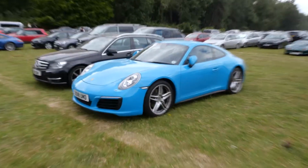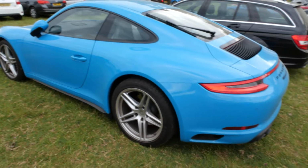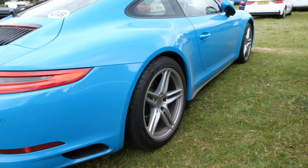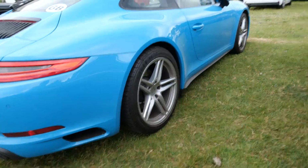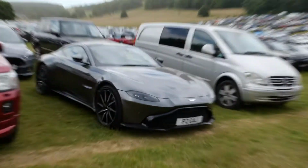Gorgeous blue colour 911 here. This is a Carrera 4, so the four-wheel drive 911. It's actually probably quite a drivable car, this one, because it's got the smaller wheels on it with a much higher profile tyre. And then here we have a lovely Aston Martin Vantage.